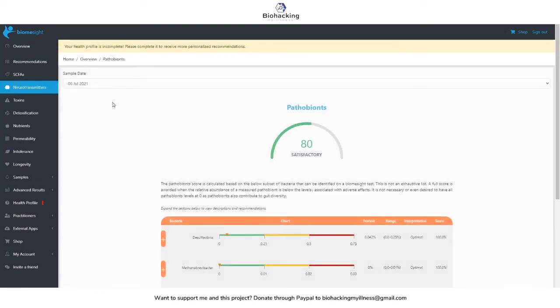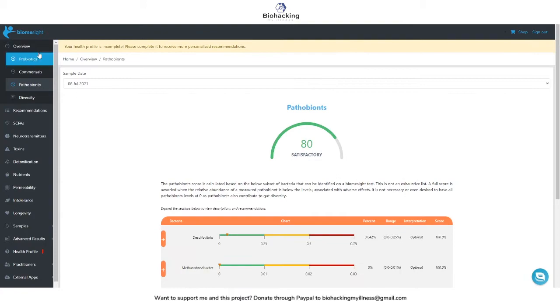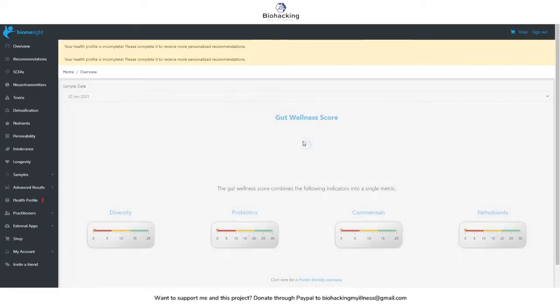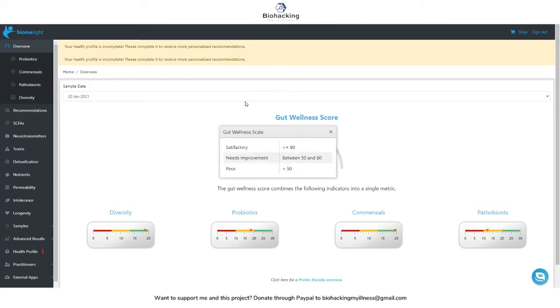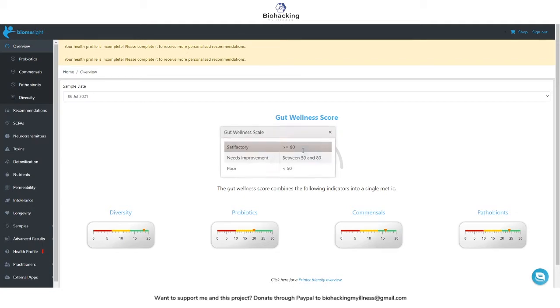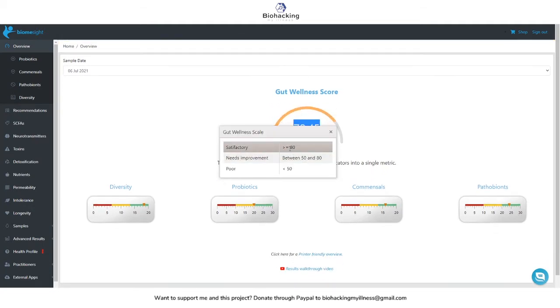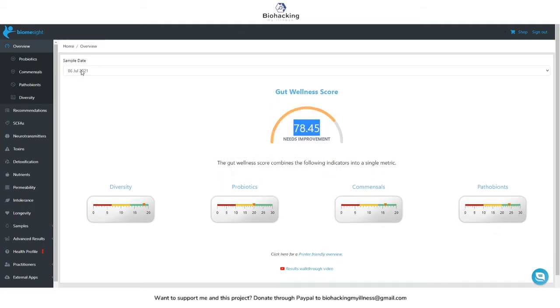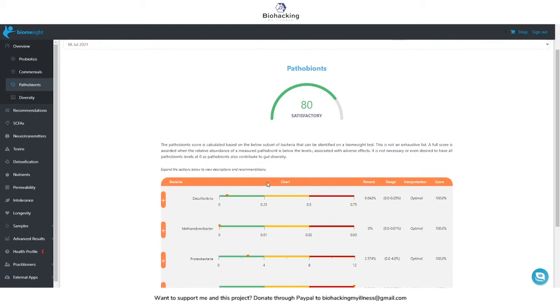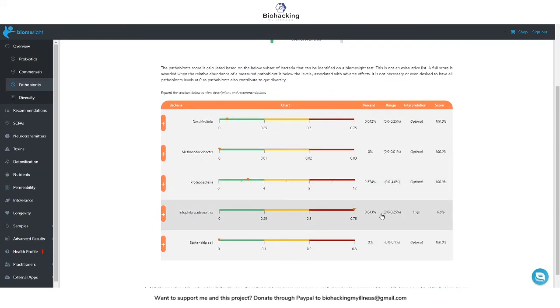Now, the biggest result that I had, and overall, we can come here to overview and compare. In January, I had a total of 68%, and now I have 78%, which according to Biomesight is almost satisfactory. So clearly I've done a lot of things in July and in the first semester up until July that were good for my gut. And I think that the main result was getting rid of the bad guys.